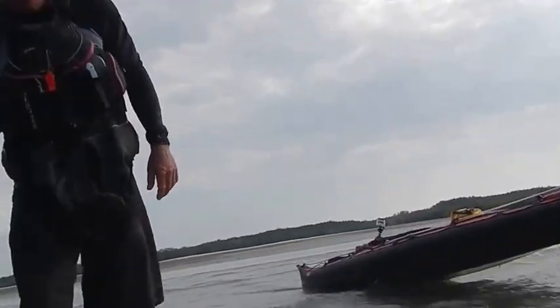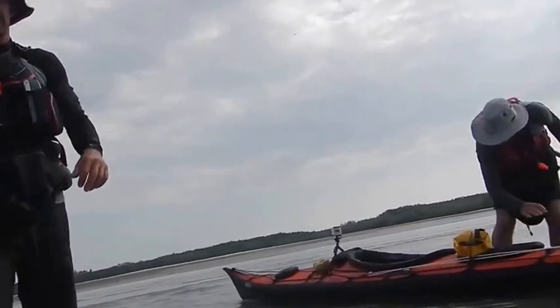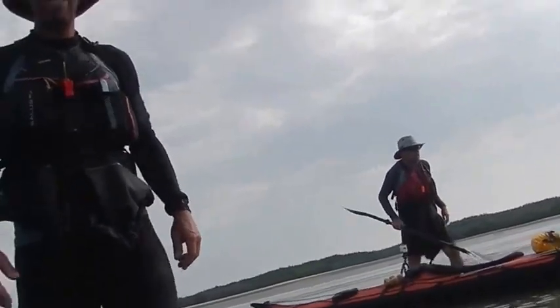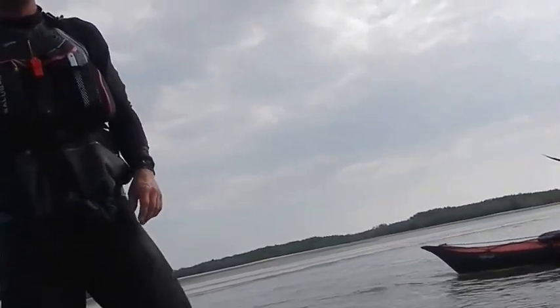Okay, we're coming out the flats here at the end of Libong. Paddle down this side of the island really fast. Huge tidal flats here. Huge.